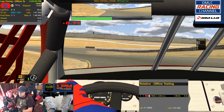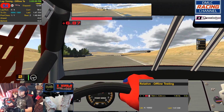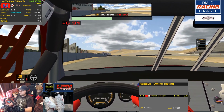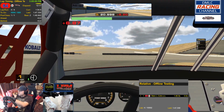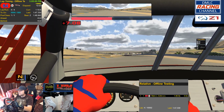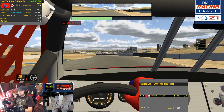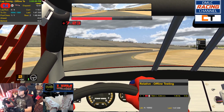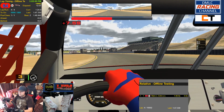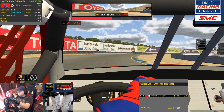Man. Not gonna lie, I'm sweating a bit. Yeah, Sonoma, just all these tight corners. The S's, just every little bit of it. It really is. You can see how tough it is to drive this thing with this track. That's pretty dang awesome.